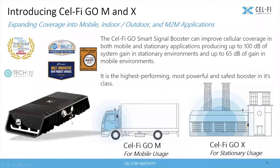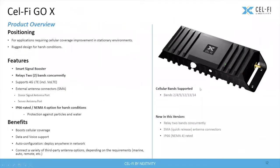There's also some differences in the way the M and the X interact with the cell site, because with an M, with the mobile version, it's going to be handing off from cell site to cell site as the vehicle moves. So it does behave a little bit differently. The unit itself is NEMA rated, so it can be mounted outdoors. Again, we do relay 2 bands concurrently.